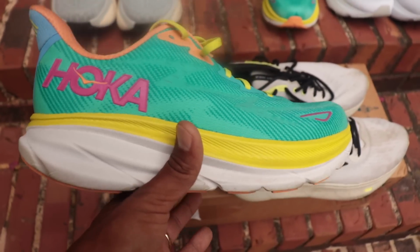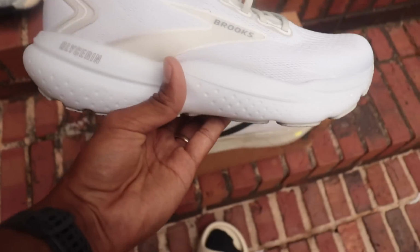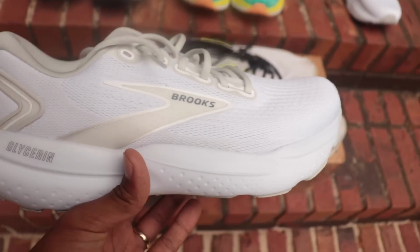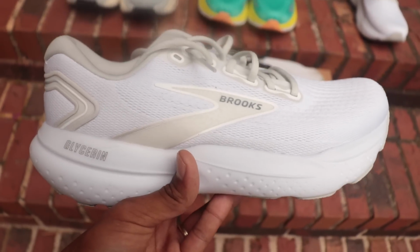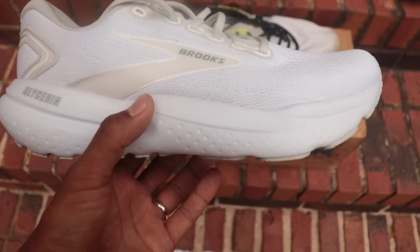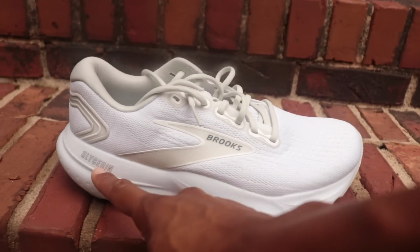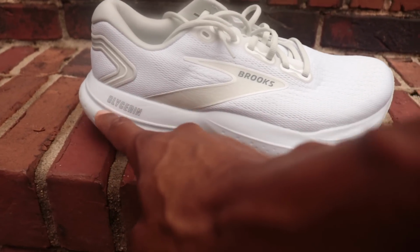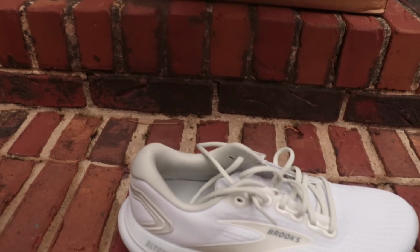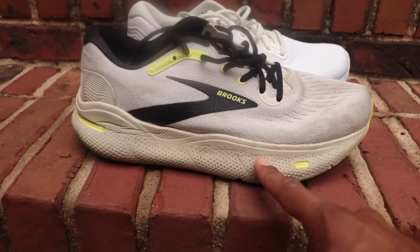Hoka is known for Max Cushion shoes. This is their main one that a lot of people buy. And then boom, Glycerin from Brooks. This is a stalwart. So this is the OG, really, in the Max Cushion comfort category, $160, but it is a little bit more traditional. It has the 10mm drop. So if you look at this right here, that's the difference between the front and the back. It gives it a little bit more of an aggressive stance, makes it good for heel strikers. Difference between the Ghost Max and the Glycerin is that the Ghost Max has a lower drop.